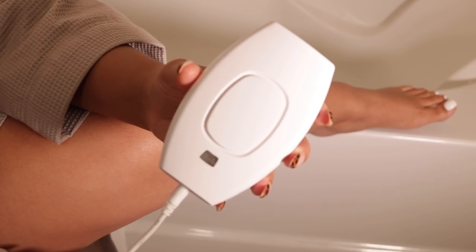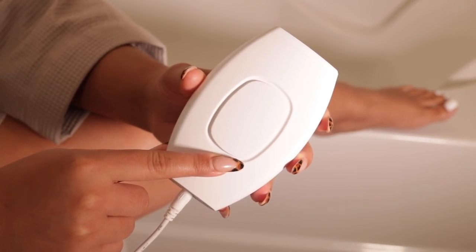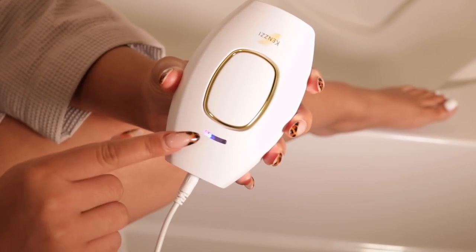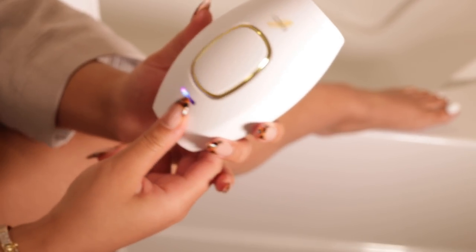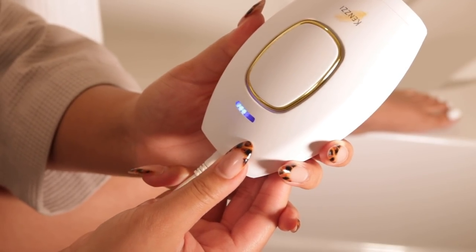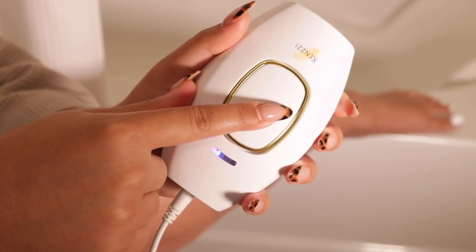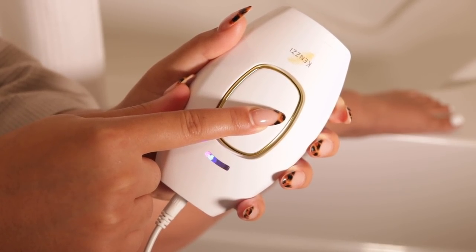So with the IPL, you do have to have the cord plugged to the wall, and this is the on button, so I'm just gonna turn it on, and it starts to blow out air. And then on this side, it shows you the level, so it's already on level one. You go to the next levels by just clicking the on button. Those are the different levels, but we only want to do level one, so we're just gonna take it back down. I'm just gonna hold down this middle button so I can turn on the glide mode, and you just hold it down for 5 seconds so I can just go up and down my leg.